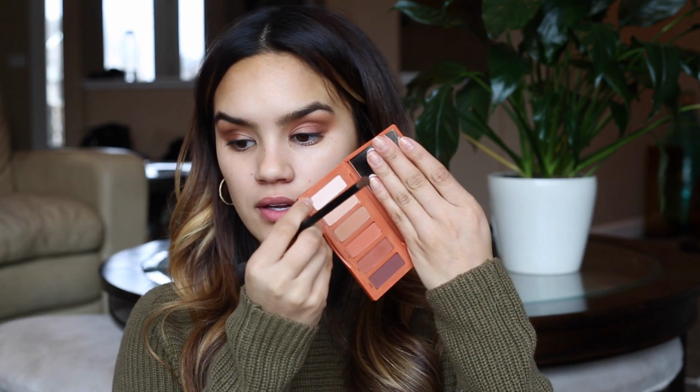Okay, next I'm gonna take this little dome-shaped pencil brush and I'm gonna go in with the shade Inhale from the Petite Heat palette. This is the prettiest inner corner shade ever. I am obsessed with the way that this looks on the inner half of the eyelid and right on the inner corner.